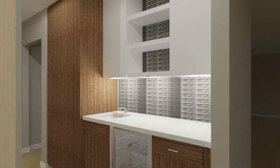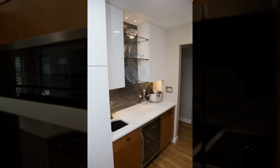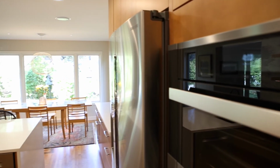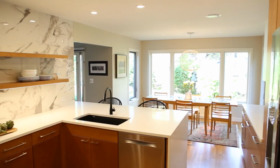The crew was great. They came in, and as I said, the house is open, so they really cordoned off with plastic and trim, whatever, so the dust didn't get into the rest of the house, and they cleaned up every night.